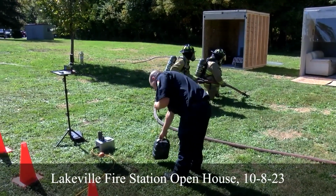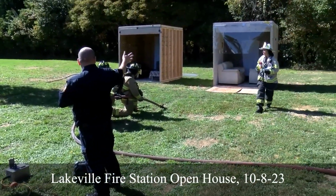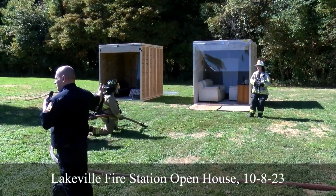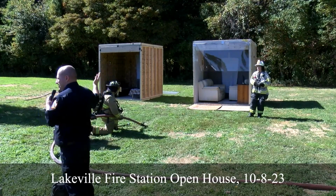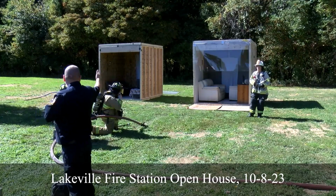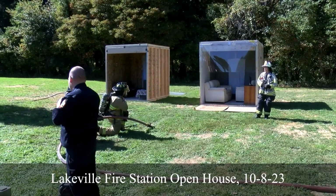So these rooms are basically identical. They're set up with normal furnishings that you would find in a typical household. There's no tricks here. We're not using any accelerants or anything. Basically, it's just what you would typically find in your living rooms. Deputy Grant is going to be our safety officer. She's going to be in charge of lighting the fires. I have firefighter Stoddard and firefighter Letourneau here that are going to be in our attack line.